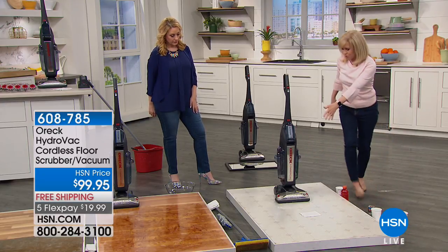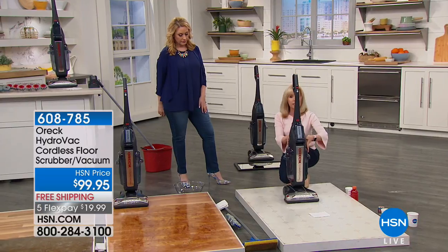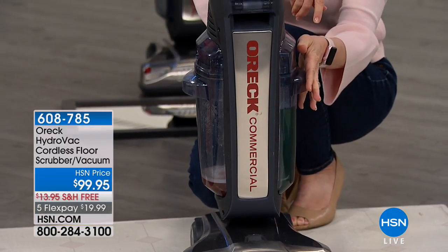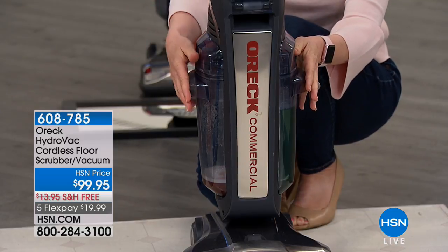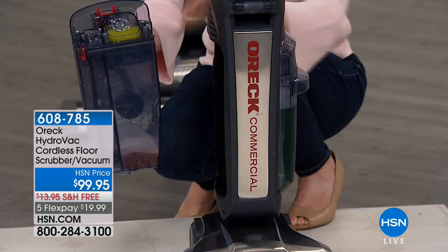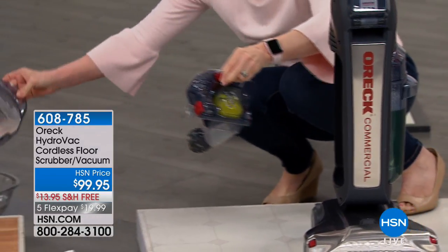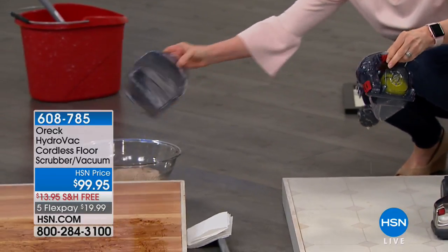It uses a two-tank system, so here's your clean water. This would be your mop water, but you're never recycling it. Hot tap water with your cleaning solution of choice, and then your dirty water is separate. I love that you can see it. You take it over to the sink, you dump it out, pop it out, and then you're good. There's the tomato juice.